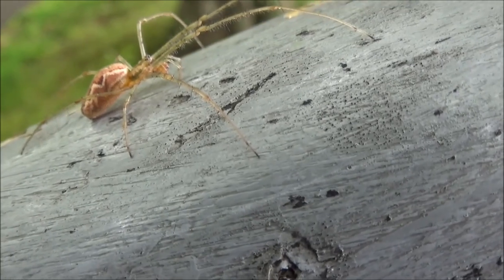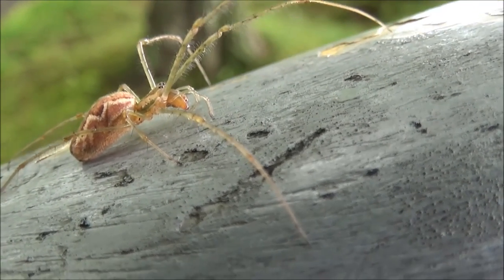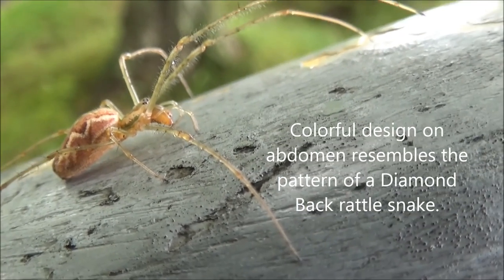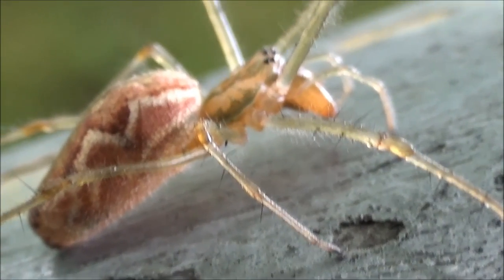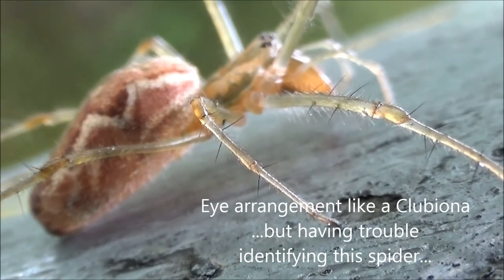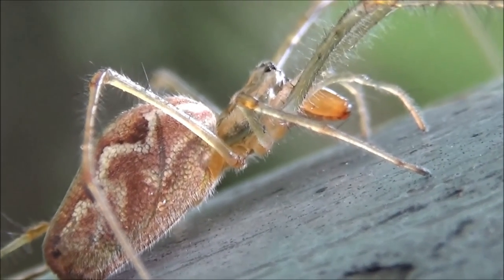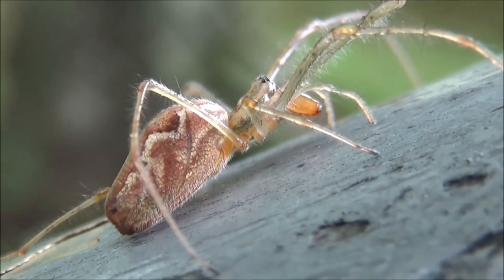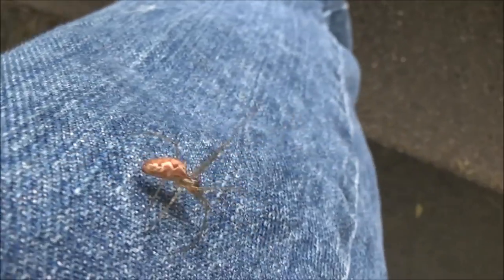Well, here's a nice little guy, even though I didn't see my wolf spider. It's always fun to look at smaller spiders as well. This guy just happens to be making his way up a handrail here at the state park. Nice long legs. Nice coloration. And away he runs.